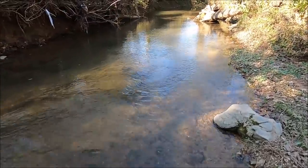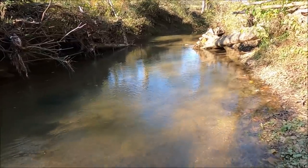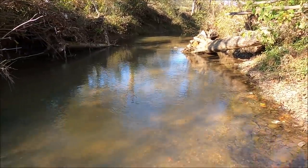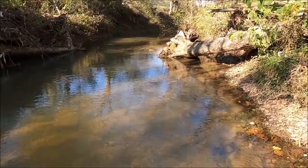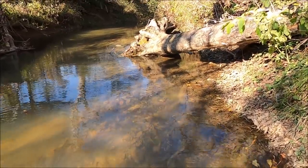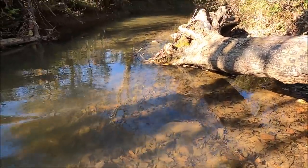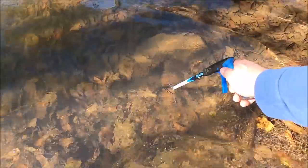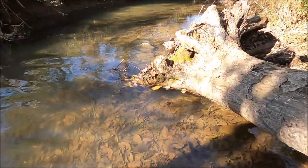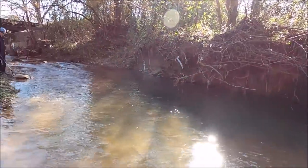So the question is, how far can we get in this creek without getting our feet soaking wet? It's about a 1.5 hours back to the base camp. I don't really want to go back with wet feet. Come on.